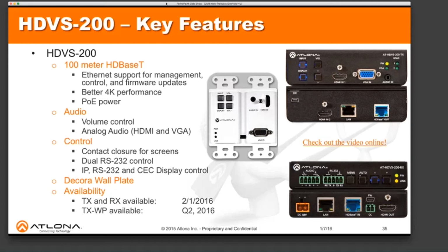So you buy a standard two-gang Decora style ring to go over this, and you see right on there you have input control, you have display control, you have your volume up and down, and you still have your HDMI input, your VGA input, and the audio input to go along with that VGA command.